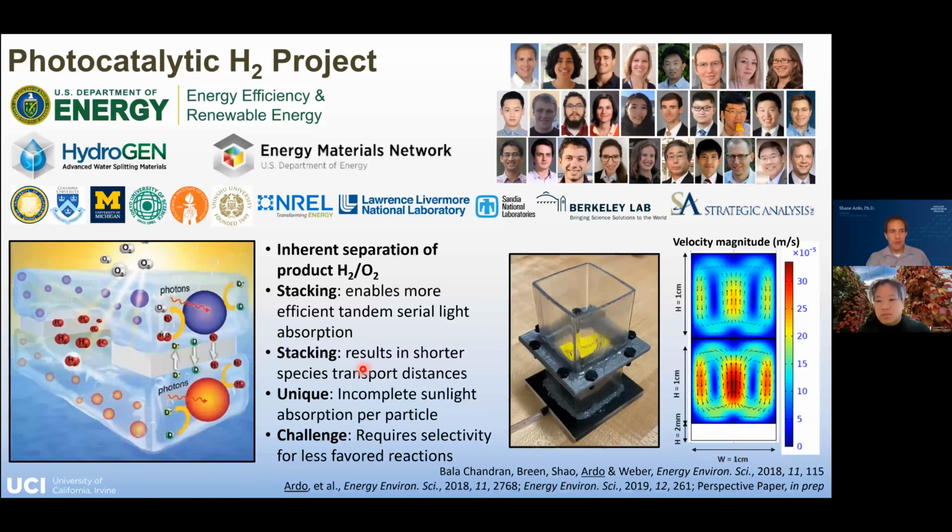So let me just tell you some of the advantages of this system related to stacking. One of the very interesting observations we had, a unique aspect of this reactor, is that each of these particles individually, these little reaction centers, just like nature, are not absorbing all of the light.